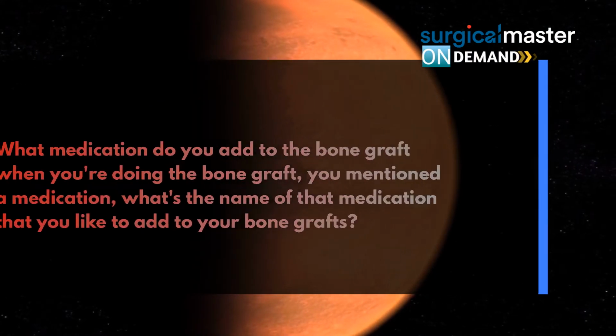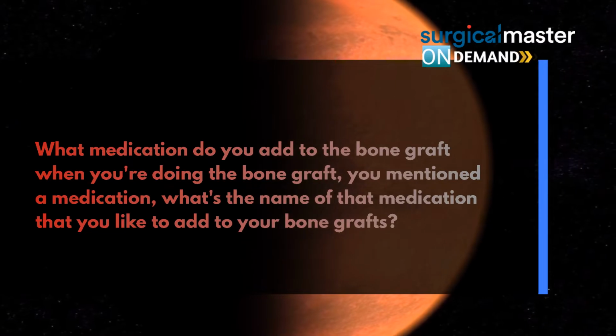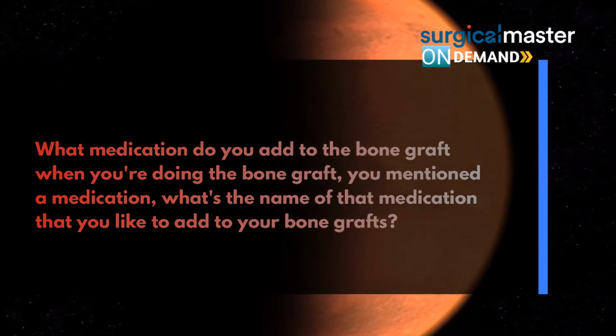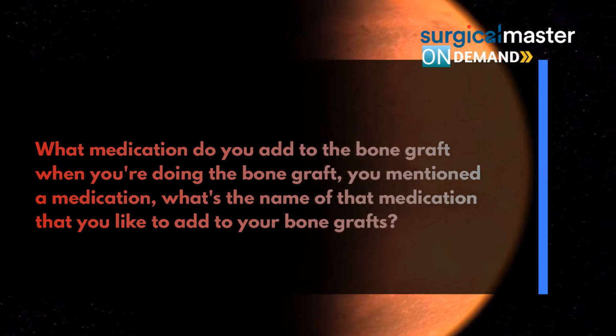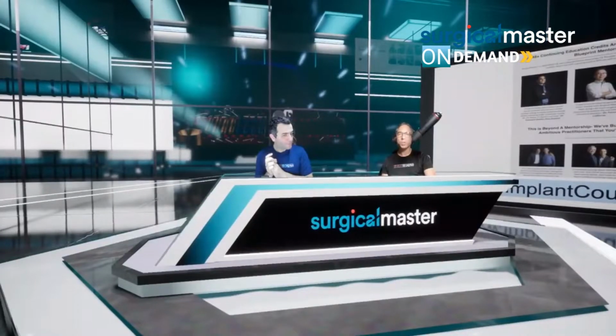Next, a doctor is asking: what medication do you add to the bone graft when you're doing the bone graft? You mentioned a medication. What's the name of that medication that you like to add to your bone grafts? Perfect. So we are adding an antibiotic called metronidazole.